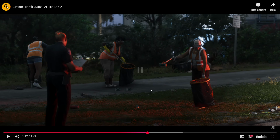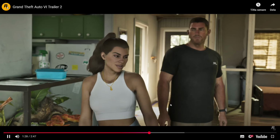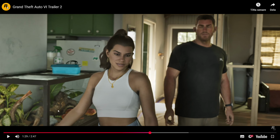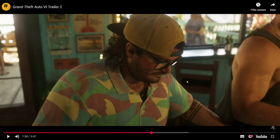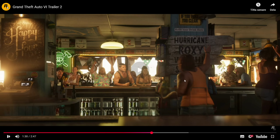Might not. And here we have, actually didn't catch this before, but this is, I think, Luciana, I think it's called, her working. And you can see they have a terrarium with a snake. So maybe you will be able to have more pets and stuff, like the shop you had with Franklin in GTA 5.